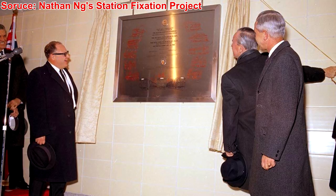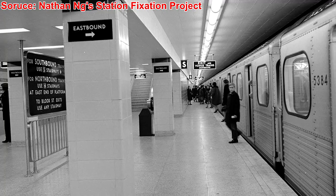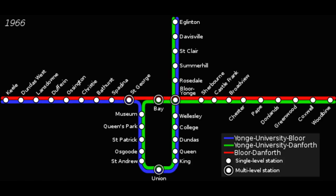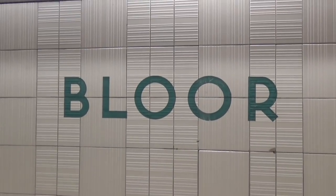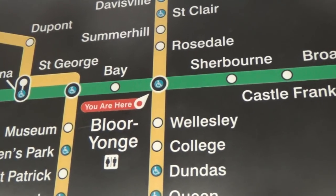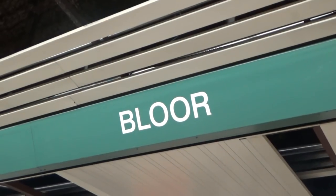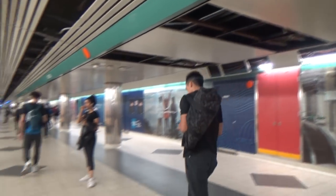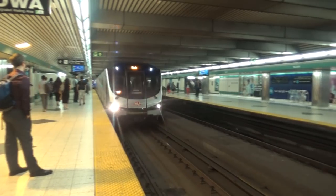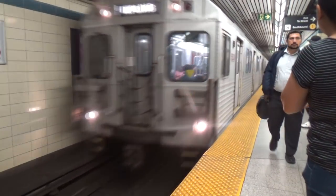In 1966, the streetcars were replaced with the Bloor-Danforth subway, and as a result, the station began to be shown on maps as Bloor-Yonge. However, actual platform signs still show Bloor on the Yonge-University line and Yonge on the Bloor-Danforth line, following a naming style common in New York subway station complexes, where only the platform cross street is shown on the platform signs. Similarly, the automated station announcement system, installed from 2007 to 2008, refers to the station as Bloor on Line 1 and Yonge on Line 2, respectively.